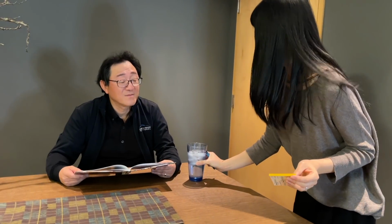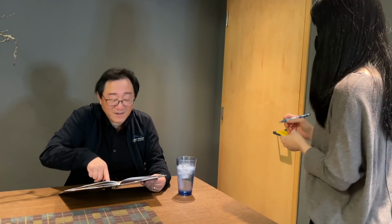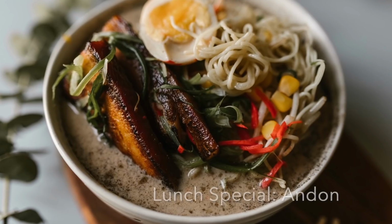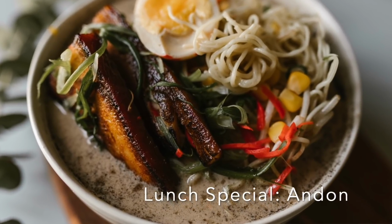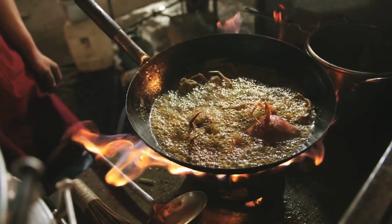Welcome to Cafe API. What would you like for lunch? I'm really hungry, but trying to figure out what I want for lunch. What do you recommend? Today's lunch special is Andon. Andon? Is that the one that's in here? That's right. Oh, that looks really yummy. I'm super hungry. I will have one Andon for lunch, please. No problem. Is it going to take a long time? It will be very quick. All right. Thank you so much. I'm really looking forward to it. One Andon, please. Thank you.